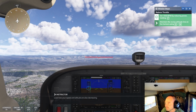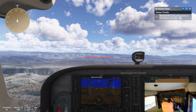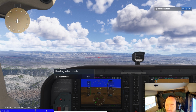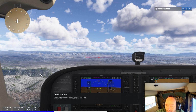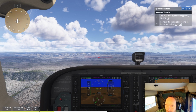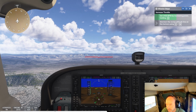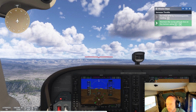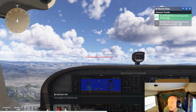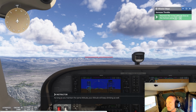Look how your speed and altitude are also decreasing. Excellent. Okay, let's throttle back up to 2,400 RPM. Your speed is increasing now. As long as you maintain the same attitude, your altitude will keep climbing as well.